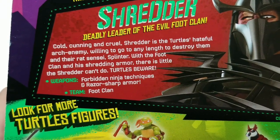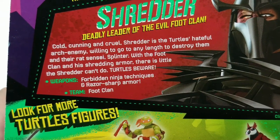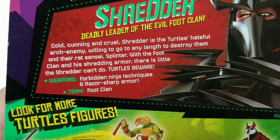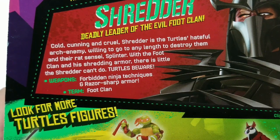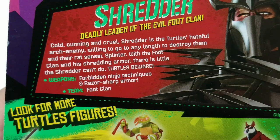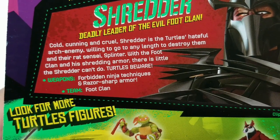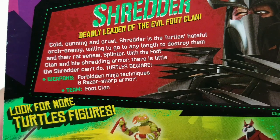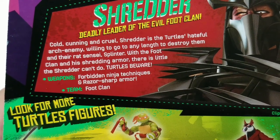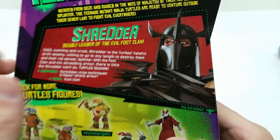Cold, cunning, and cruel, Shredder is the turtles' hateful arch enemy, willing to go to any length to destroy them and their rat sensei Splinter. With the Foot Clan and his shredding armor, there is little the Shredder can't do. Turtles beware. Weapons, forbidden ninja techniques, and razor sharp armor. Team Foot Clan. Wow.